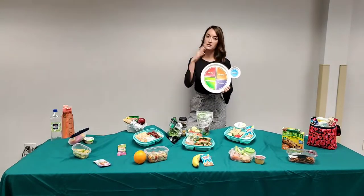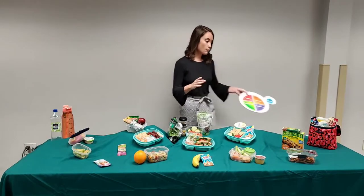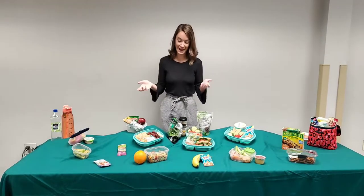So that's the plate, and that's kind of going to be the basis of how we're setting up our meals. Before I get into each of the meals that I've set up, I want to talk about snacking. So I consider snacks as smart snacks. My clients will always hear me say that.